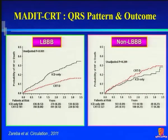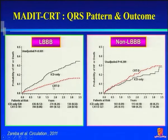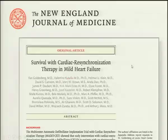in order to have a good response. Now, the MADIT-CRT also tried to analyze left bundle branch block versus non-left bundle branch block pattern, and it shows that, again, those patients with typical LBBB receiving CRT-D do much better than with ICD, with a reduction of mortality and heart failure event. However, this is apparently not present in the non-left bundle branch block pattern.